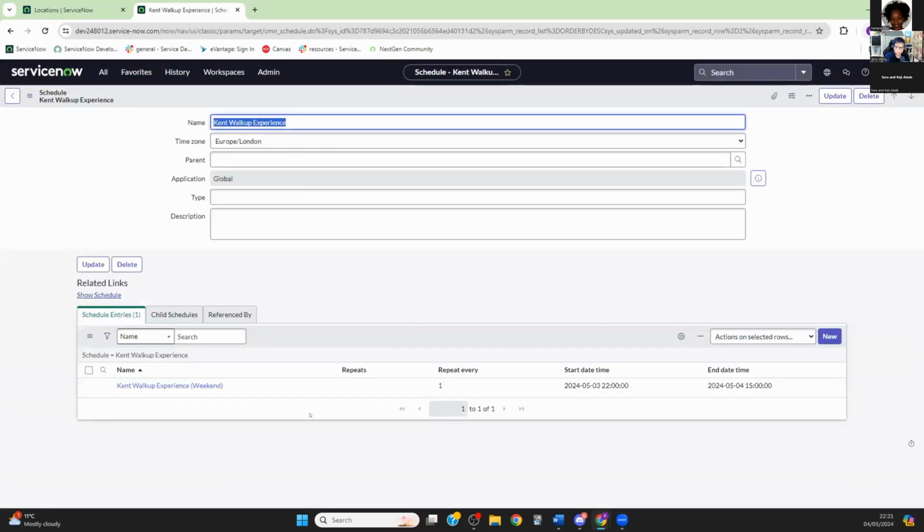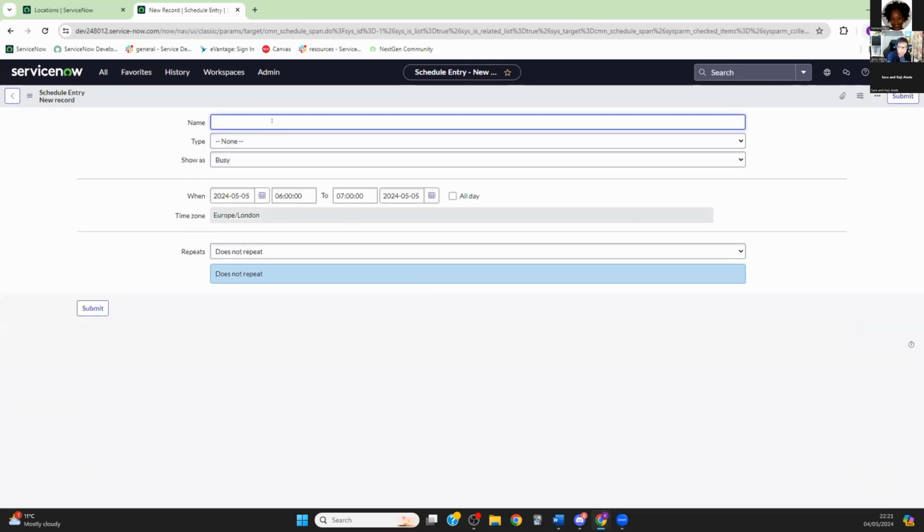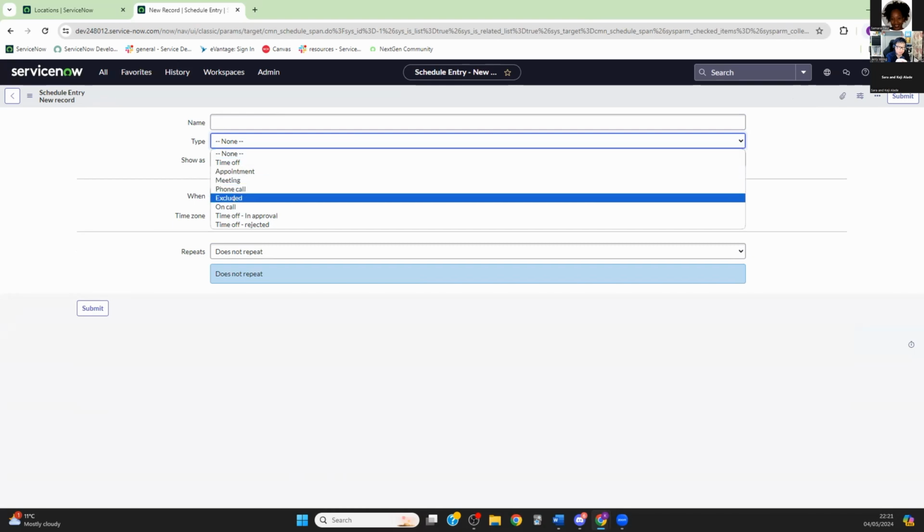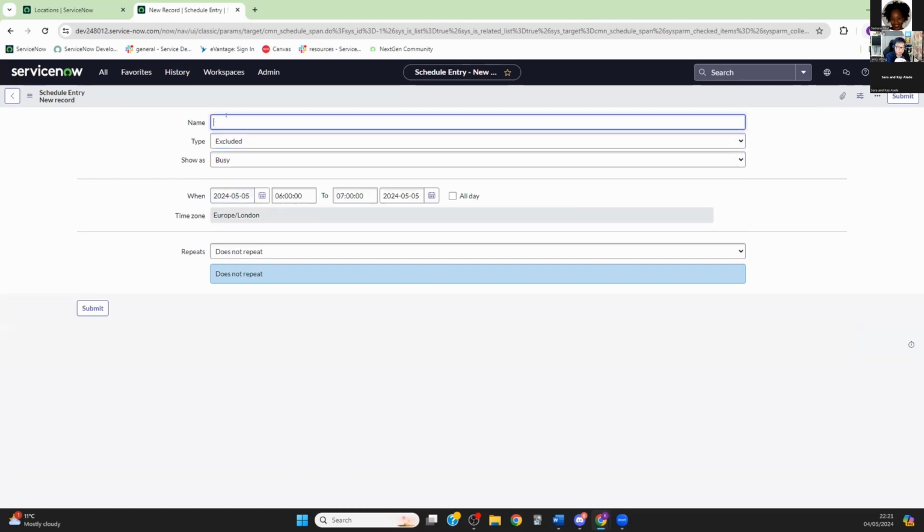Okay. So yes, create a new one. And where it says type, set that as excluded. And then you can call that bank holiday, maybe Christmas time, maybe it's Easter, any kind of public holidays or closure days. I'll just do Christmas, for example.